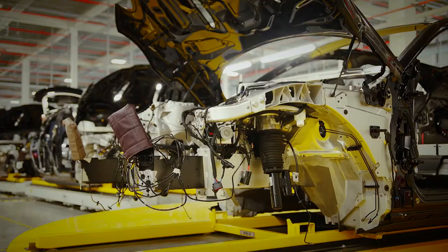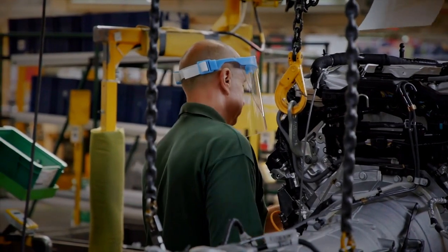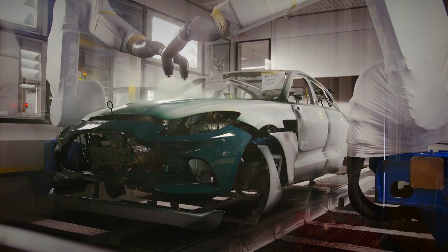Another factor is the closure of Honda's Swindon plant following a decline in European sales. It isn't all doom and gloom, though. A record number of EVs and hybrids were produced, accounting for more than a quarter of all cars built.